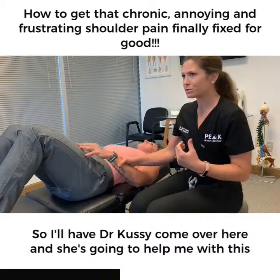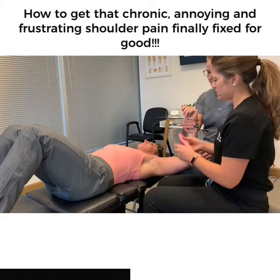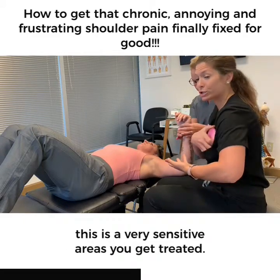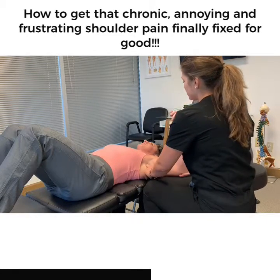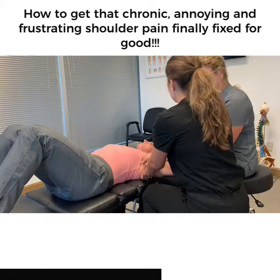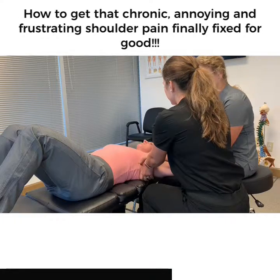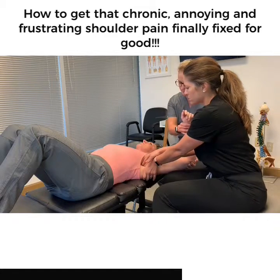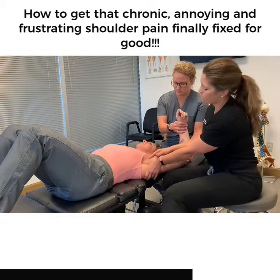So I'll have Dr. Cussy come over here, and she's going to help me with this treatment. So we want to get some lotion in there because this is a very sensitive area to get treated. Go ahead and take it, Dr. Cussy. Good, one more.